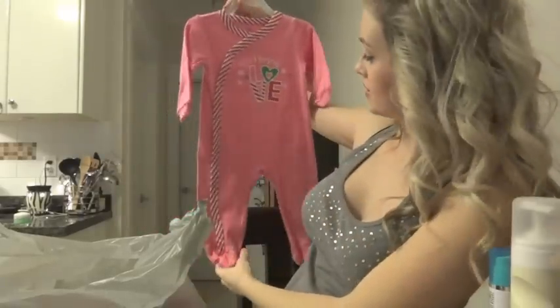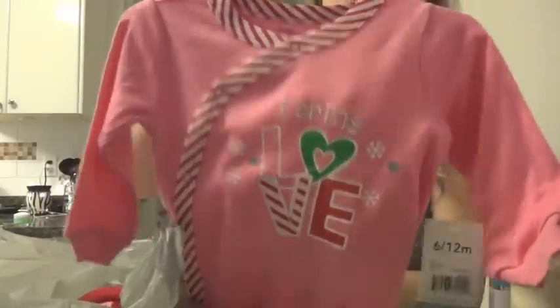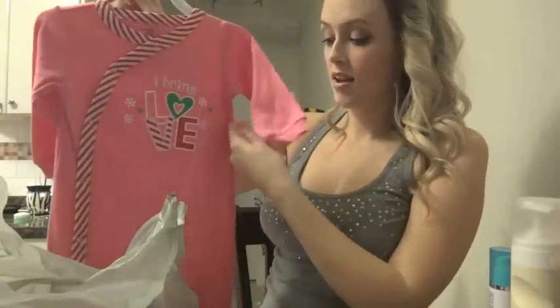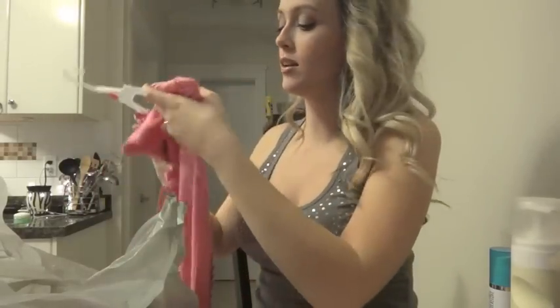Then I got this sleeper, and it says I bring love. So I thought that was really cute. And that's 6 to 12 months, and it was on sale for $3. So that's really good as well.